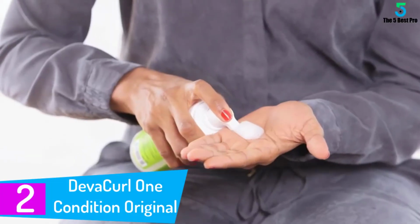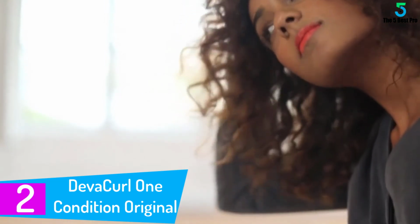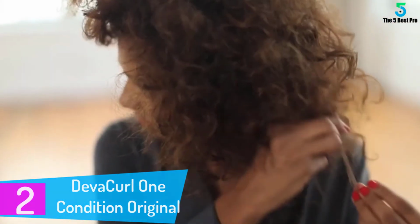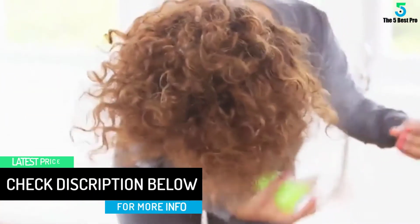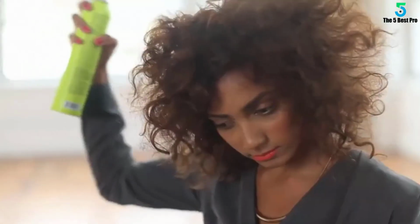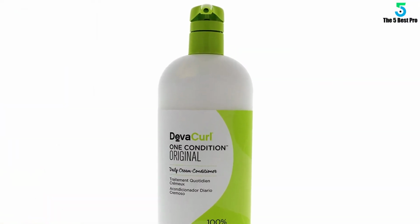At number 2. DevaCurl 1 Condition Original. The DevaCurl 1 Condition Original makes my hair soft, disentangled, and gives your curls a shiny glow. With a refreshing lemon-lime smell coupled with it being an excellent moisturizer, this conditioner prevents hair breakage and hair loss. The DevaCurl 1 Condition detangles your curls well, hydrates without weighing down your hair, and works great with many different hairstyles. You can also add a little of this product in your wash and go for added shine. It is one of the cheapest products among natural products. This conditioner is sulfate-free and health-friendly.